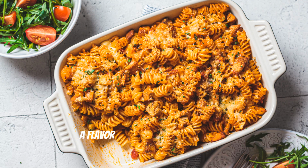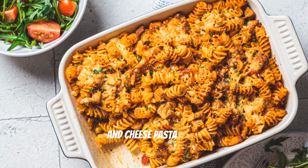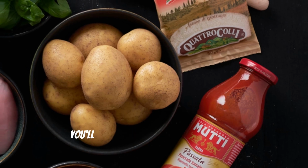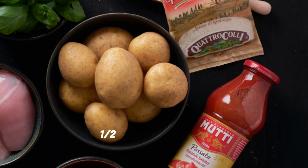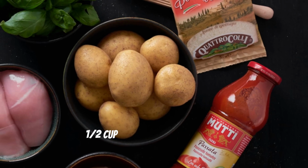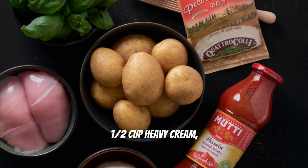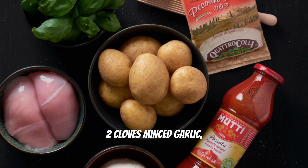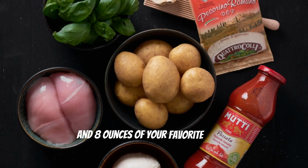First up, a flavor combination that's off the charts: chicken, pumpkin, bacon, and cheese pasta bake. For this recipe, you'll need 2 cups diced chicken breasts, 1 cup cooked and mashed pumpkin, 1/2 cup crispy bacon bits, 1 cup shredded cheddar cheese, 1/2 cup grated Parmesan cheese, 1 cup chicken broth, 1/2 cup heavy cream, 2 cloves minced garlic, 2 tablespoons olive oil, salt, pepper, and 8 ounces of your favorite pasta.